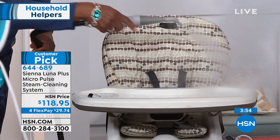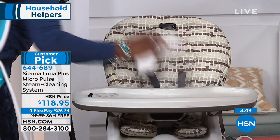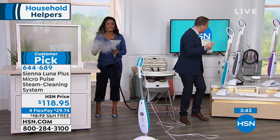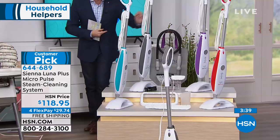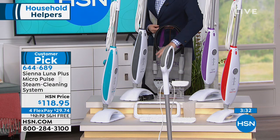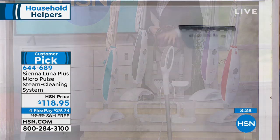And if ever there was a shot that showcased it, it's that. You compare the amount of steam that's coming out of this versus other steam mops out there, and you realize why it's a customer pick. Quick color update. If you want this blue, that's going to be the first to sell out, followed by the purple. So blue the best seller, followed by the purple. Please don't forget, we also have red and gray. Remember, you won't be asked to purchase anything else for the Sienna steam mop. We include all of it.